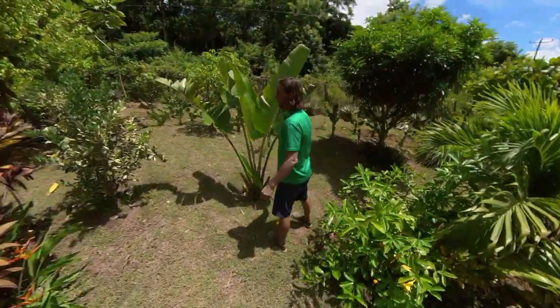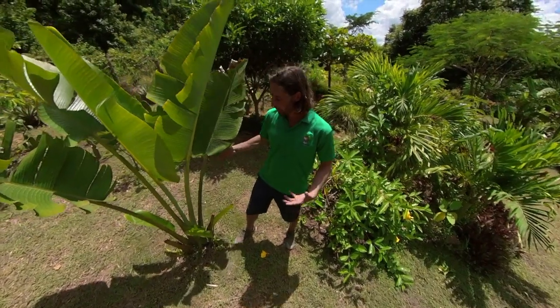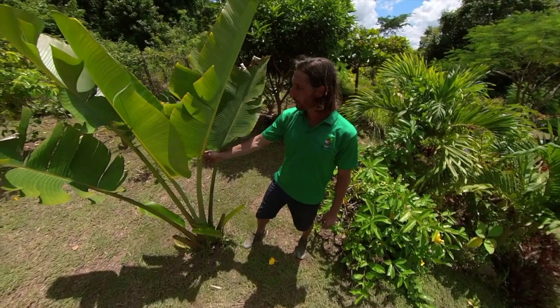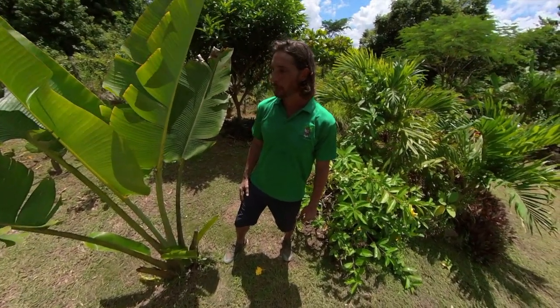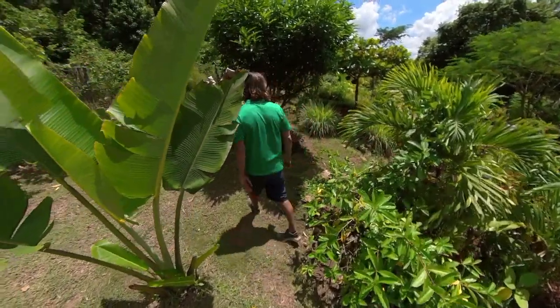This is the traveler palm. This is super cool. It's small now, but they get massive, and they don't necessarily like a lot of wind. So we'll see how this guy fares through the windy season. But yeah, they span out, and they're just super beautiful. And let's see, what else do we got?